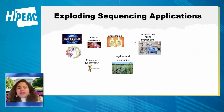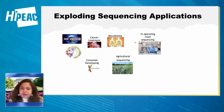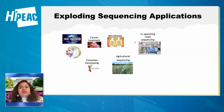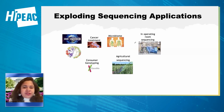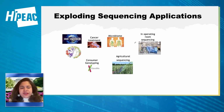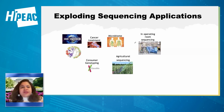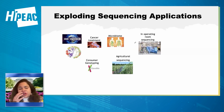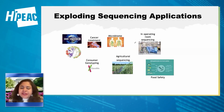And with the move towards portable sequencers, we can even do sequencing in an operating room. When a patient is actually getting operated, if even in that short time frame we can sequence, I can do the margin detection, then that's a very exciting application. And today I'll talk about how we built some early results in that case and made that possible.